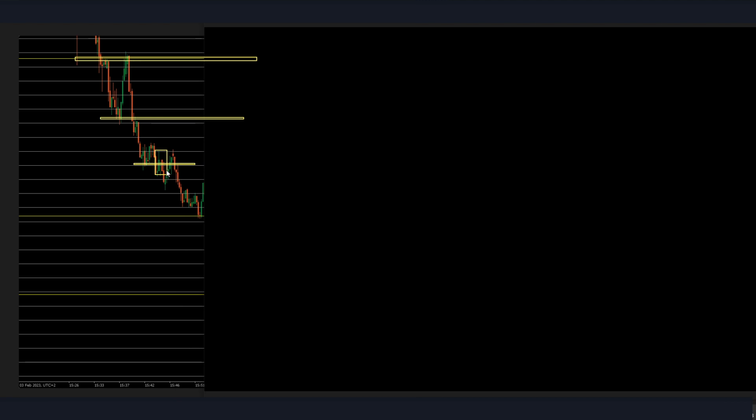Yeah, it will still be a win. It was 1, 2, 3, basically 4, almost 50 pips. With an entry at this level, it's only 12 pips of a stop loss, of drawdown, I would say.